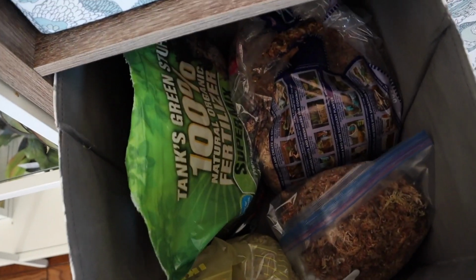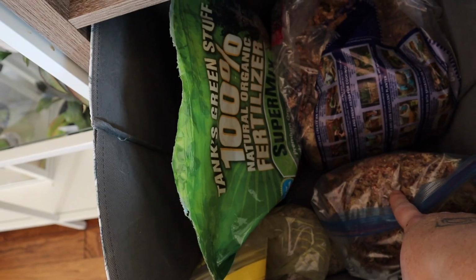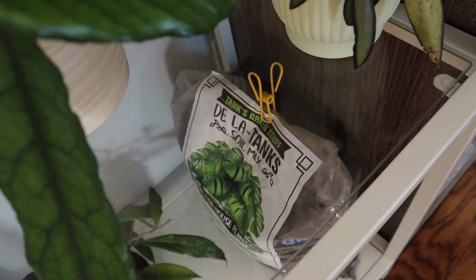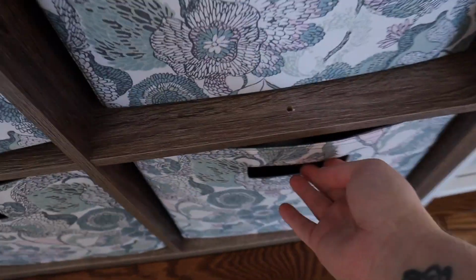This is all of my other mediums. So I have my pon, my fertilizer, my sphagnum, and then my soil is actually down on that bottom shelf because I get the big bag of De La Tanks and it doesn't fit in my drawer. So it lives down there. Okay, and then, oh, one in there already.